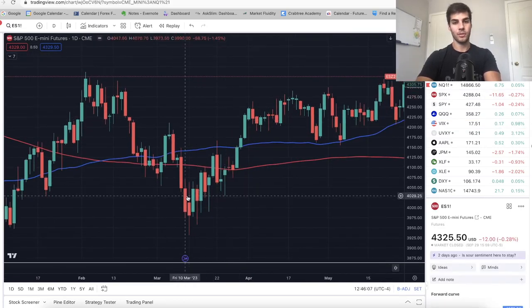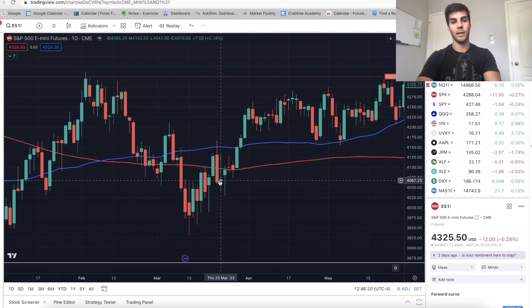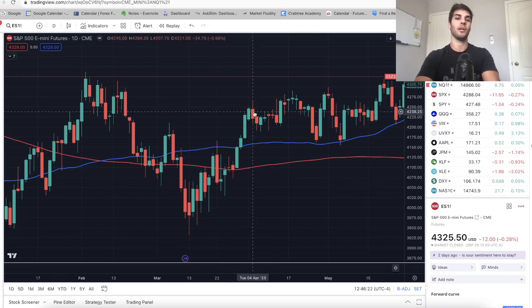You'll see March 13th was the bottom, like I said, and then the VIX right here was chopping around, but as the VIX was chopping around, we were moving higher. Once the VIX got below the 200-day moving average, which is March 22nd, after that, there was a big push up on ES.